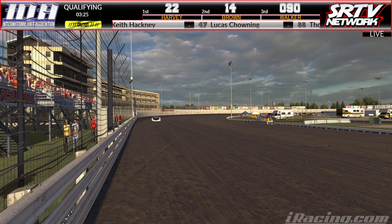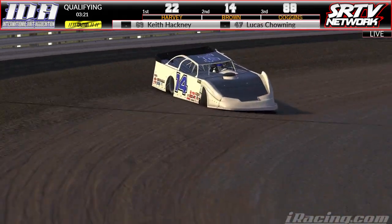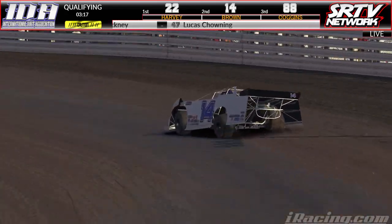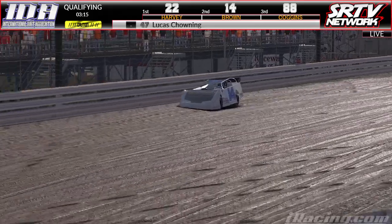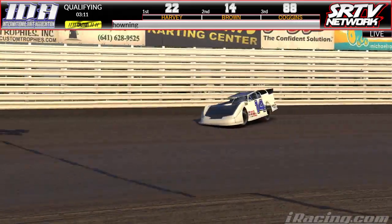The track's got a lot of moisture in it right now, so the best you can do in qualifying will get you a good start in the heat race and get you into this. Yeah, and it's going to be a good one here. 50 laps coming up, race number 2 of the season.